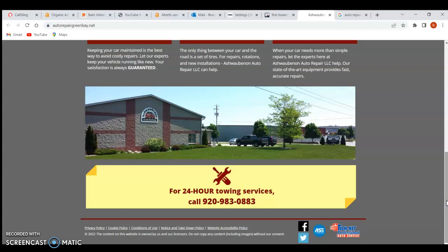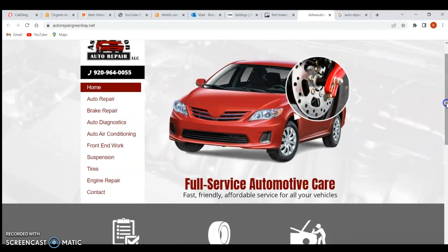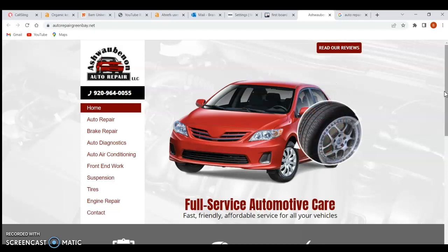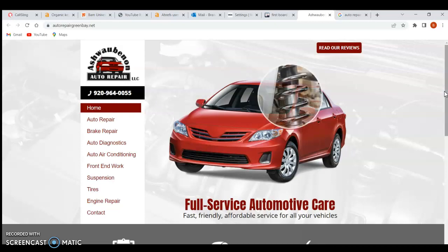So when people look for automotive repair in Green Bay, that's typically what they type into Google, right? Repair shops, Green Bay, auto repair, Green Bay, repair shop near me, things like that. So they type in words that Google's going to recognize and gather information, and based on the most relevant keywords they're typing in, your business is going to pop up. So biggest thing I would say is get some more content on here, put some keywords in there, and that's certainly going to help you out quite a bit.